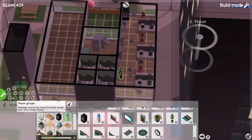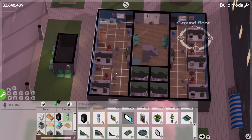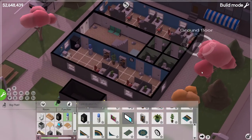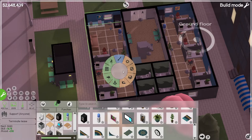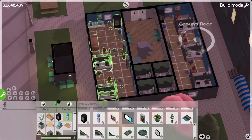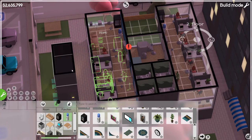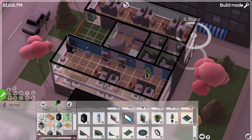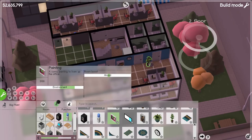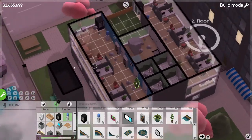Okay. And if we go down here, I guess we'll copy this room as well. Select furniture and room. Duplicate. Like that. We need to move again. And we lost the picture again. There. Okay.